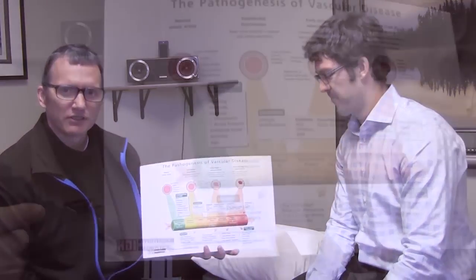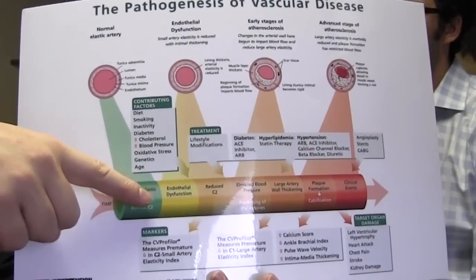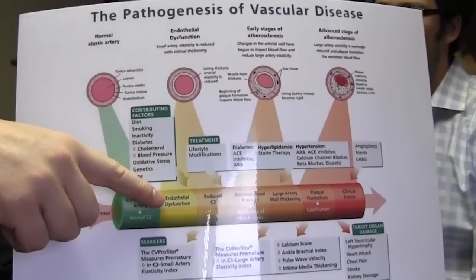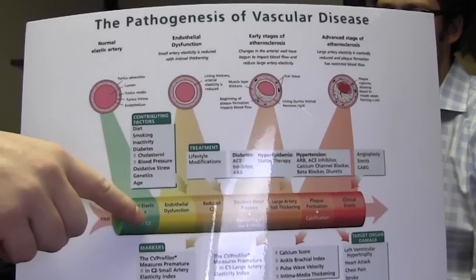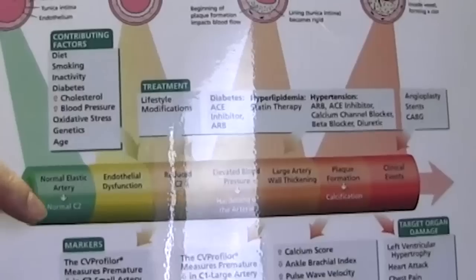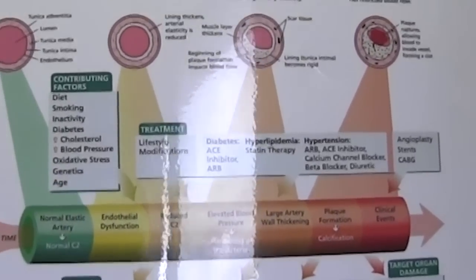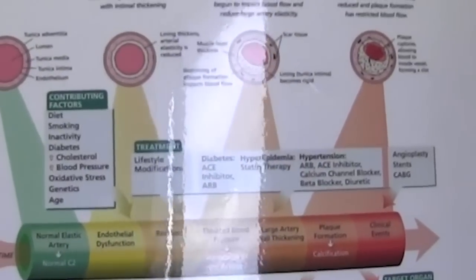Sure. Well, what we look at and what we're concerned about, we can look at this graph here. If we are concerned about endothelial dysfunction, it's the yellow slot right here on this vessel. And this vessel represents the different stages of a diseased vessel. The first stage is going to be endothelial dysfunction. There is no structural change in the vessel. It just doesn't function well.